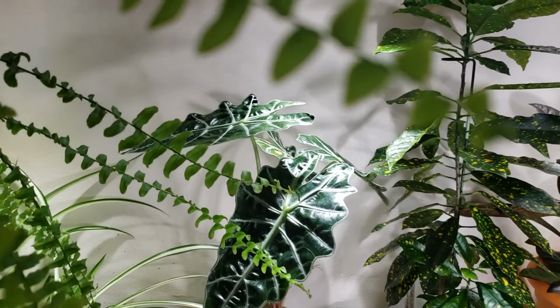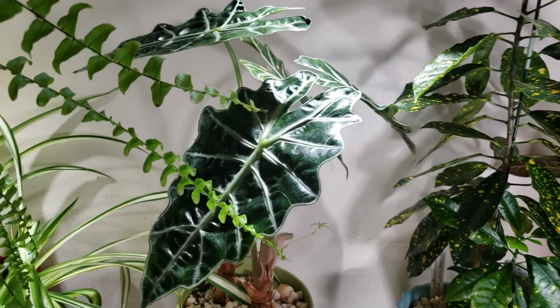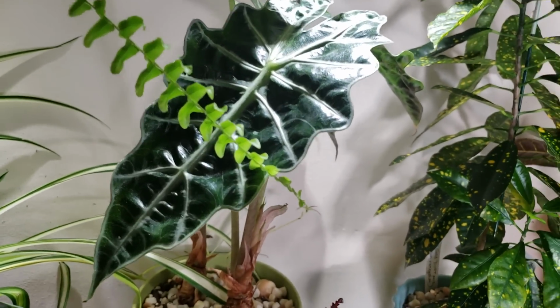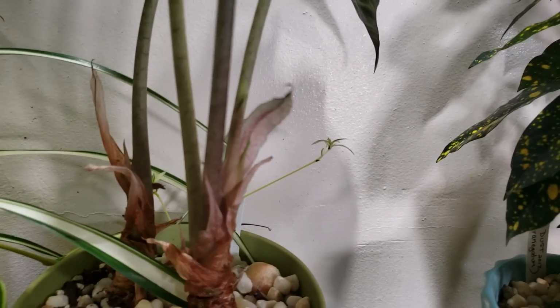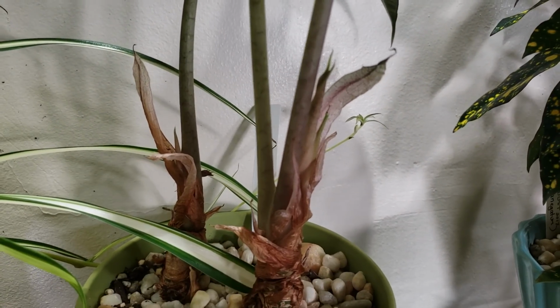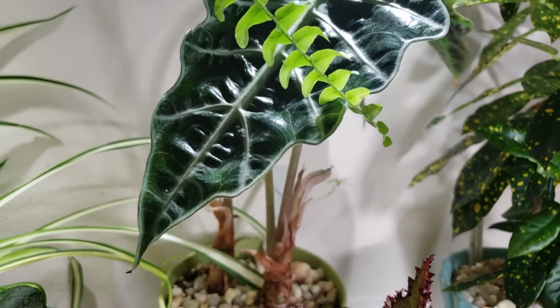Right there is an African mask or an alocasia plant, and what I'm loving is that I'm getting some new growth in there. Not sure if you can see it. See the new growth. Love that plant.